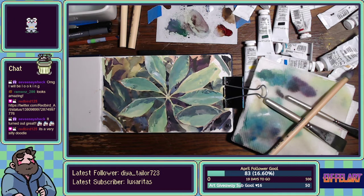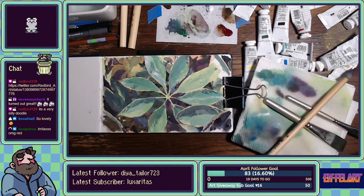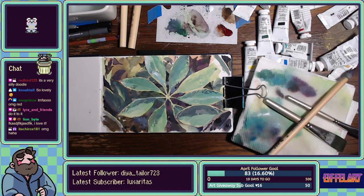Okay. Now, there is a sketch request, so I'm going to get some paper. I don't think I have any of my little sketch cards here by my bedside.